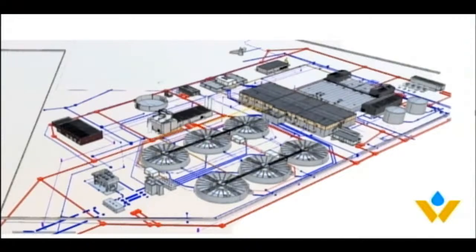Again, to give you some sense of scale, one of these basins is 141 foot in diameter. So if you put two of these together, along with a piping corridor, it's longer than the length of a football field. So it's about the size of a football field. This entire complex is larger than 3 football fields.